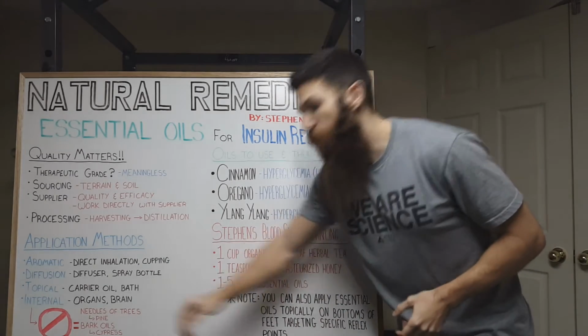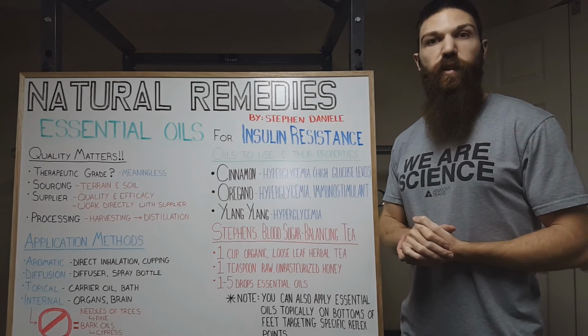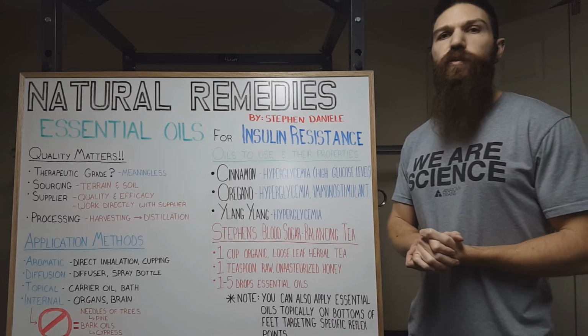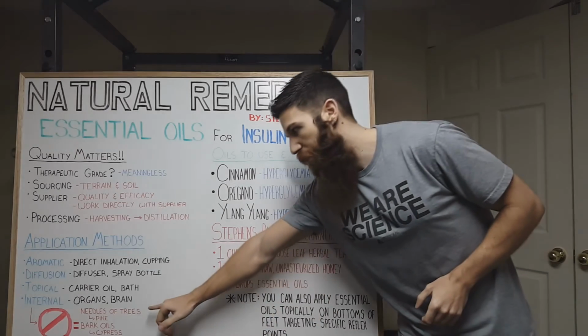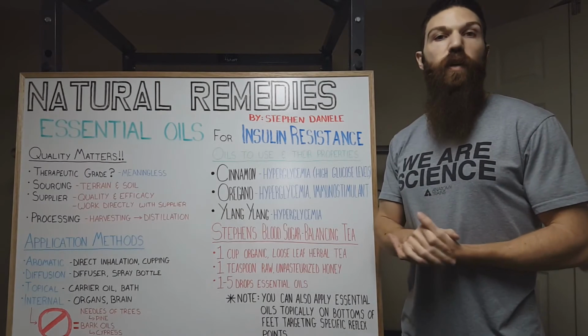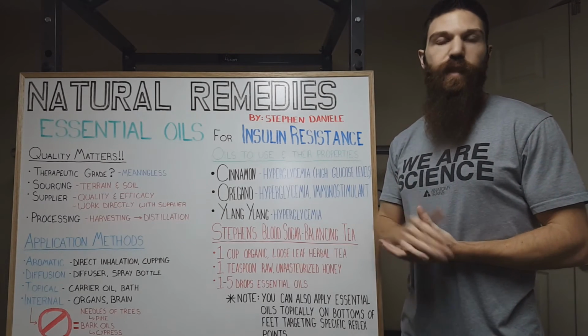Lastly, we have internal. Again, because essential oils are fat soluble, they are readily absorbed by the organs and the brain. Certain oils you do not want to ingest. That includes oils that come from the needles of trees such as pine and bark oils such as cypress. Also, there are certain varieties of eucalyptus that are not safe to ingest.